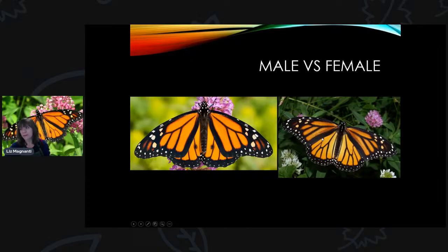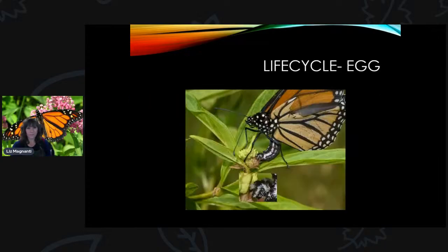And the females tend to have larger, thicker veins in their wings also, which can be hard to tell if you're just seeing one at a time. So really the best way to tell the difference between male and female is to look for these scent pouches that are on the wing of the male. And you can see them when they have their wings spread, like this photo, and also when they're at rest and their wings are up over their body, you can still see those scent pouches.